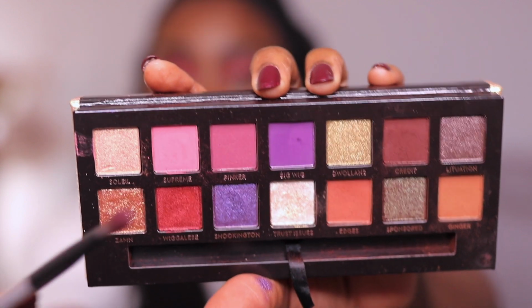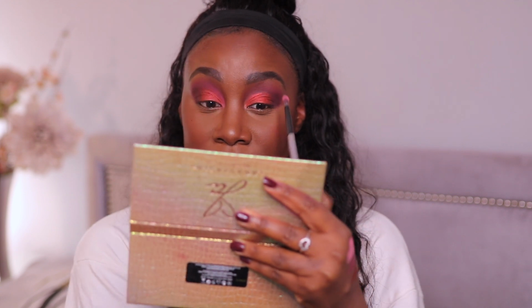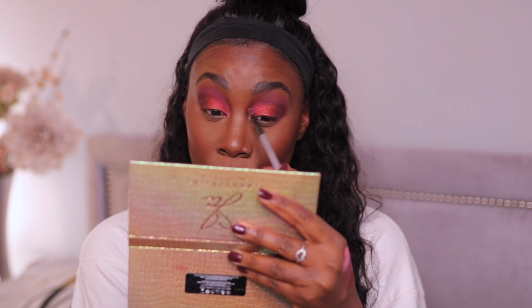And then she did the step, yeah, and I literally was like, but she actually went into the shade Supreme. Now this to me is one of those bubblegum pinky shades, but it's very pretty and it literally works. So I'm gonna go into that shade there. On a little small fluffy tapered detailing brush, she went into the crease area above.